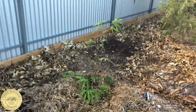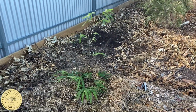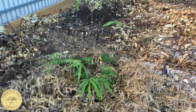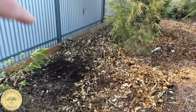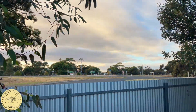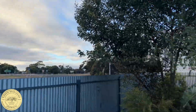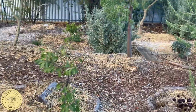This is the area where the eucalyptus platypus fell down. So I planted a bamboo, and I'm going to plant another one over here, just to screen this area here.